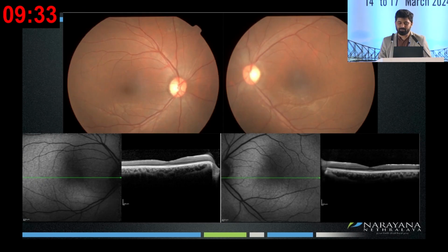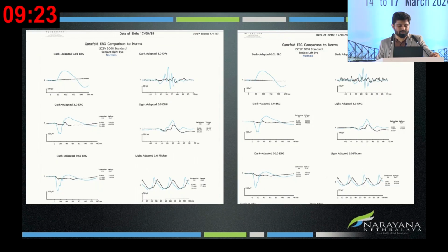So at this stage, before going to ERG, the first thing we suspect, 26-year-old, everything is normal, is malingering. But before labeling it as malingering, we thought we'll subject him to the ERG. That is what we did. If you look at the full-field ERG test, the dark-adapted response is almost undetectable. That means the rods are not at all functioning. So though structurally the OCT looks normal, the ERG is telling a completely different story.